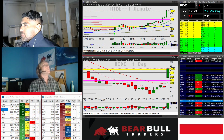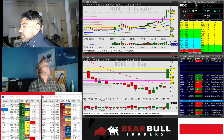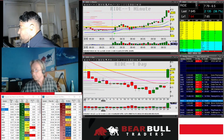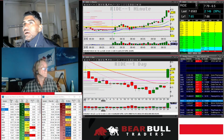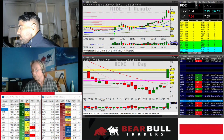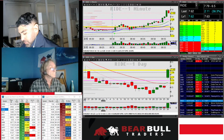Love this. I think this is really heavily shorted too, so you're getting a big squeeze. I think this is about a 30% short interest on it. Oh my God, somebody is blowing up their fund. Beauty, very beautiful. Yeah, definitely it's gonna go to 8. Definitely it's gonna go to 8.